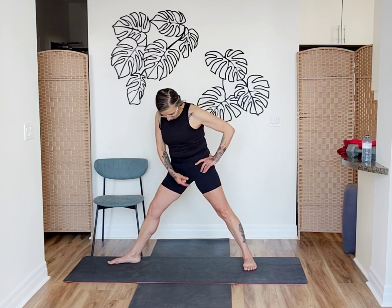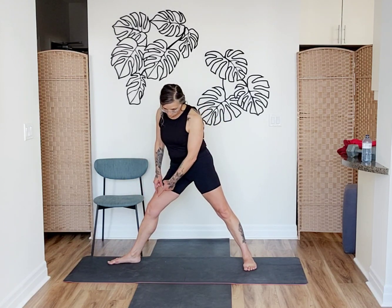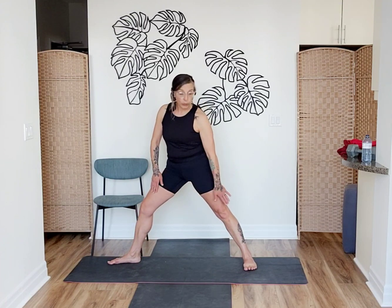So once again, look down at your feet. If I was to draw a line from my left heel, where would it intersect with my right foot? So left heel, right foot. Roughly in the center of that back leg, that heel would intersect, or towards the heel is pretty standard protocol.